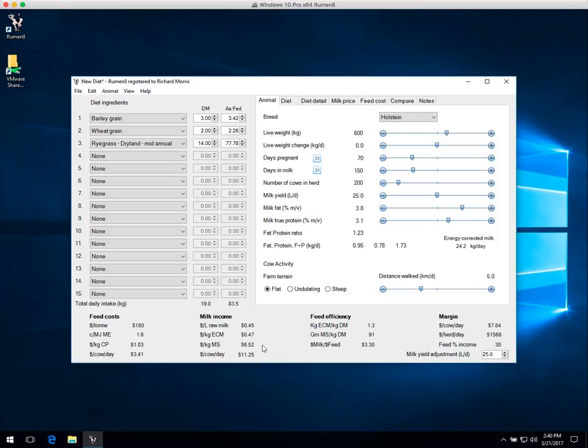The third parameter is how many dollars per kilogram we're getting for each kilo of milk solids, and then lastly, how many dollars of income we're getting per cow per day. So we're generating $11.25 from each cow after feeding her $3.41 worth of feed.